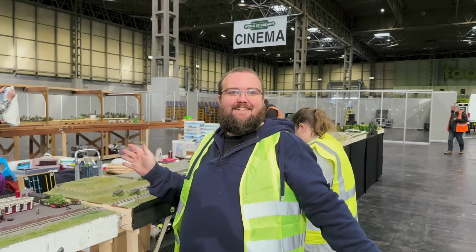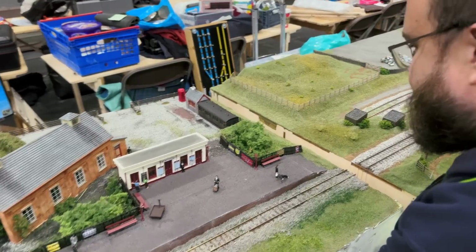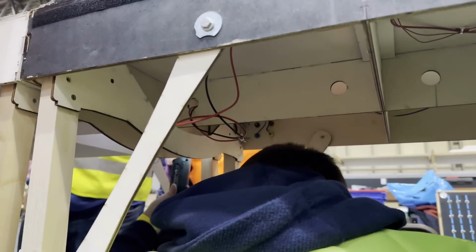How do I look? Wonderful. Mucking around aside, Deej was doing a grand job at helping to get things together. Oh, suits you, sir. And it even relieved Tom by going underneath to bolt things together.